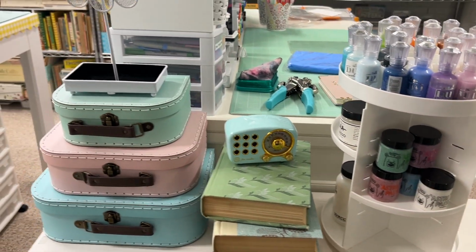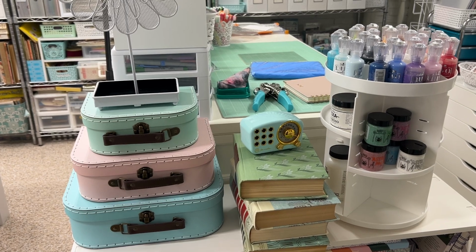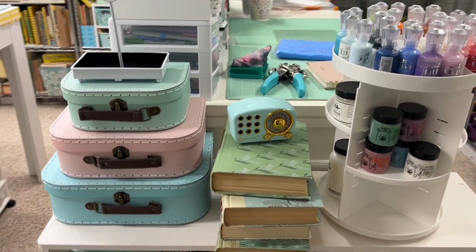I've talked a lot about how I like to have things that have form and function, things that make my craft room look really nice but also serve a purpose. They're not just for looks. So the radio is on the list.